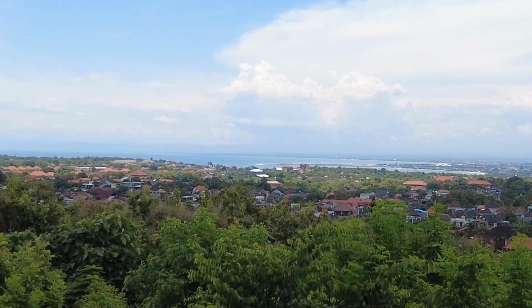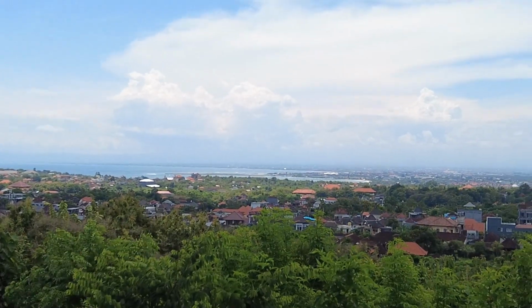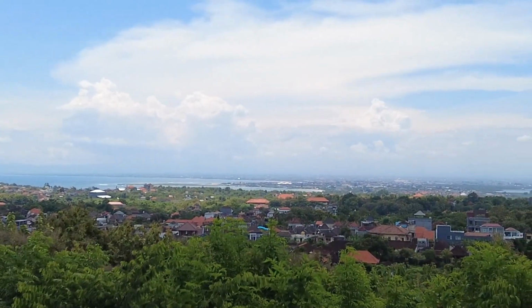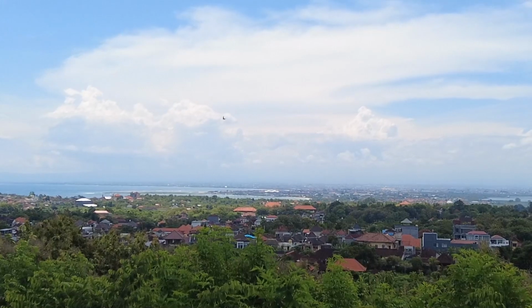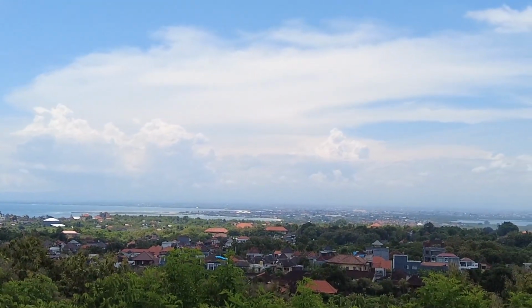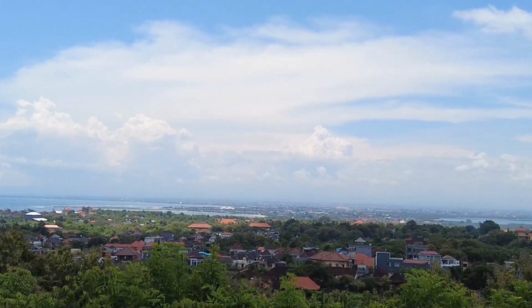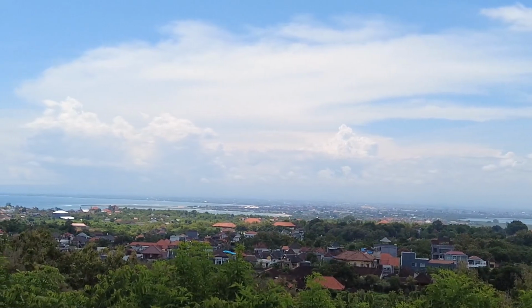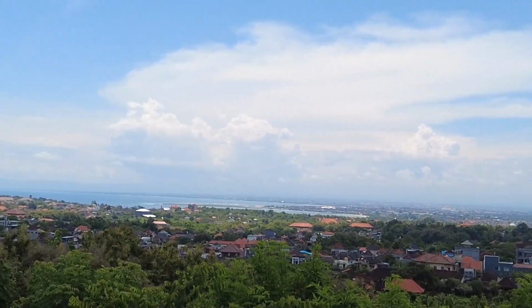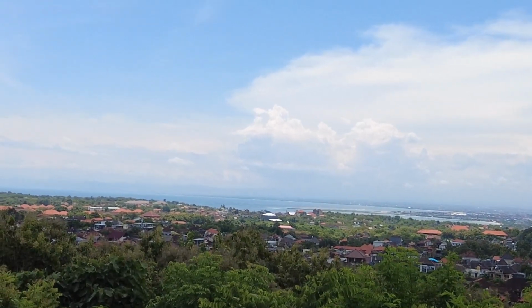So if you look here to the left of the island, you're looking at Jimbaran. Then you can see the runway to the airport. Beyond that is Kuta. Then it's Legian, Seminyak, and coming around the top of the curve will be Canggu. And if you come right out, you can see where the land starts going back in. Just in behind there would be Tanah Lot.